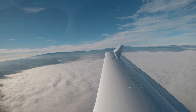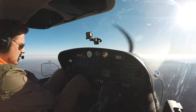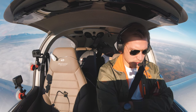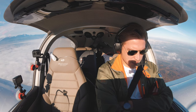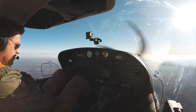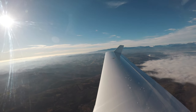Very, very good. So, welcome guys to this next ferry flight. We are not going to Ethiopia this time. We are going to Saudi Arabia. This aircraft is going to a big flight school down there in Dammam. And this will take us 3 days to complete this trip. It will be via Greece, Egypt, and then to Saudi.